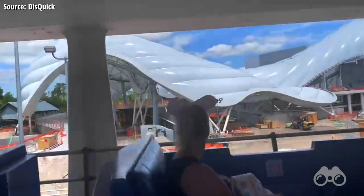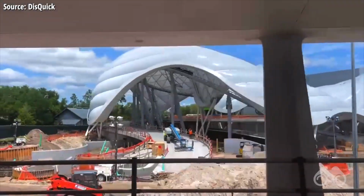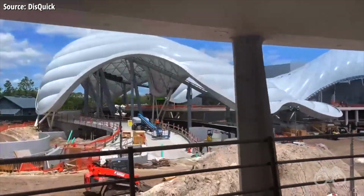I'm sure some of you have seen and ridden this attraction out in Shanghai at Shanghai Disney before. I've never been out there. To me, it looks like these vehicles are going close to full speed here, out of the launch through the outdoor portion of the attraction.